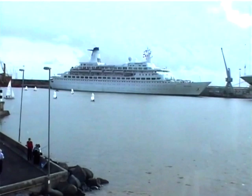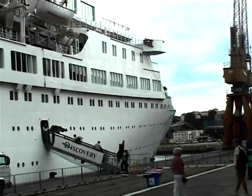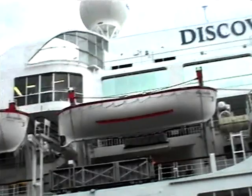Discovery was originally built for Princess Cruises as Island Princess, one of the love boats. She had other names as well, Island Venture, Platinum, and Hyundai Pontiac. She's seen here tied up in Madeira on a cruise which would take her across the Atlantic to Buenos Aires. Get a good close-up look from the quayside.